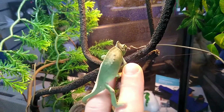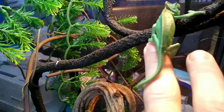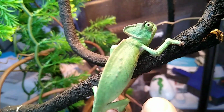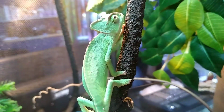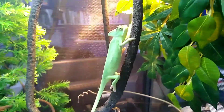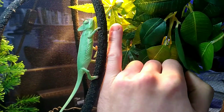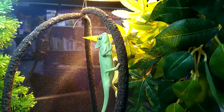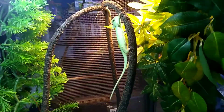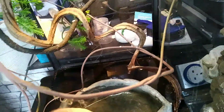What's that? A little bit smaller than what I expected, but so he's about as big as my pinky finger. So we get him some medium locusts, give him plenty of calcium. We get his dripper going because I haven't filled it up yet. We'll put his water bowl back in. So this catches the water from the dripper.